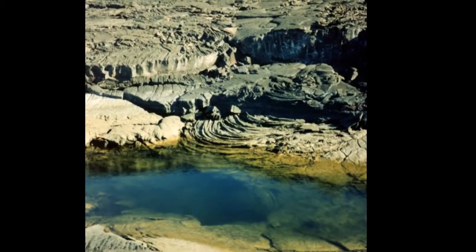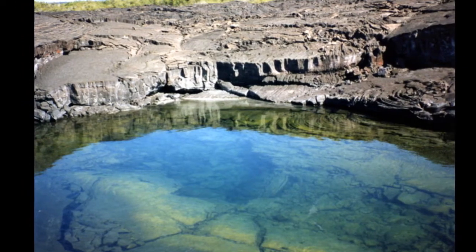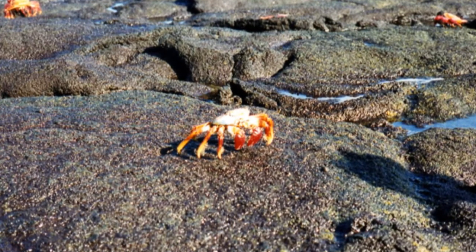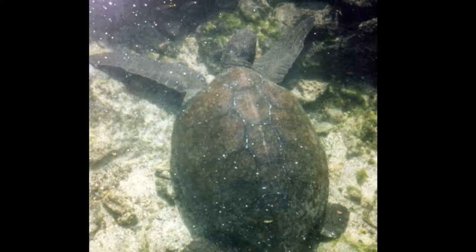Pahoehoe lava. The island has numerous tide pools and lagoons where one can spot a variety of life, including the ubiquitous bright red and orange Sally Lightfoot crabs found on all the islands. Occasionally we would see green sea turtles swimming in the calm lagoons.